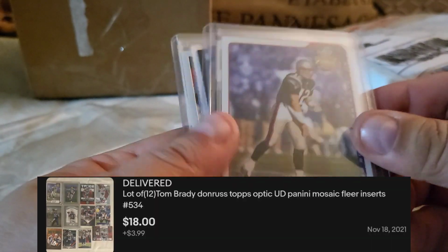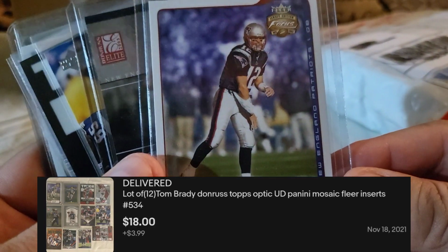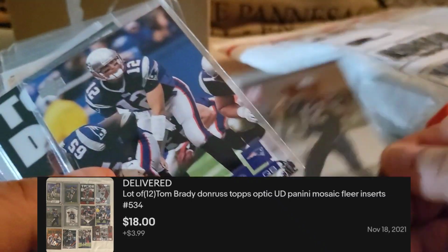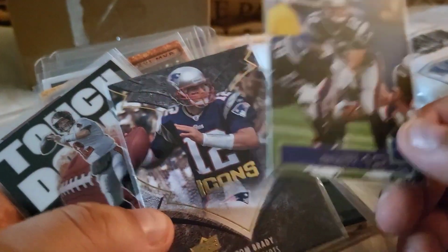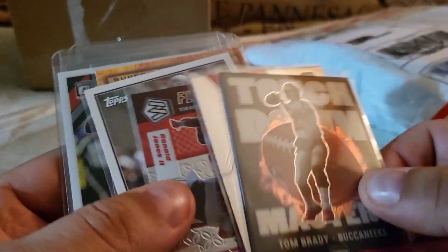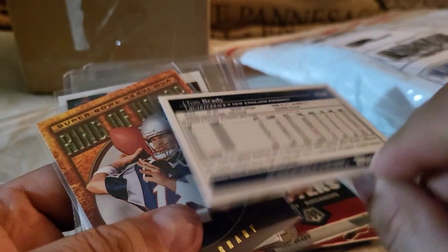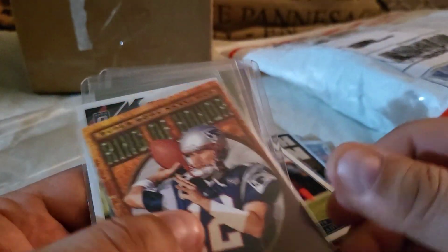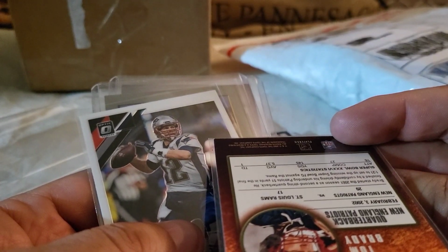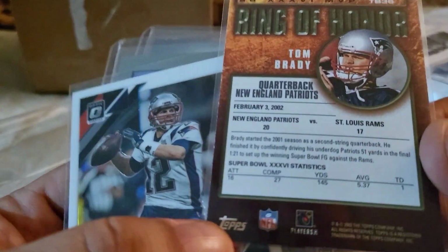I use them, so. Okay, another Brady lot. So we've got early Focus 2002, 2003 Elite, 2002 Upper Deck, 08 Icons, a couple of Mosaics. Here's, is that 11? 9 Topps. A Ring of Honor. And this is from 04, I want to say. 02.